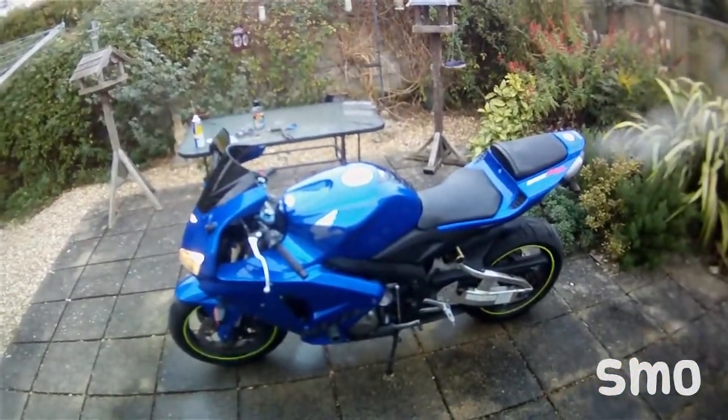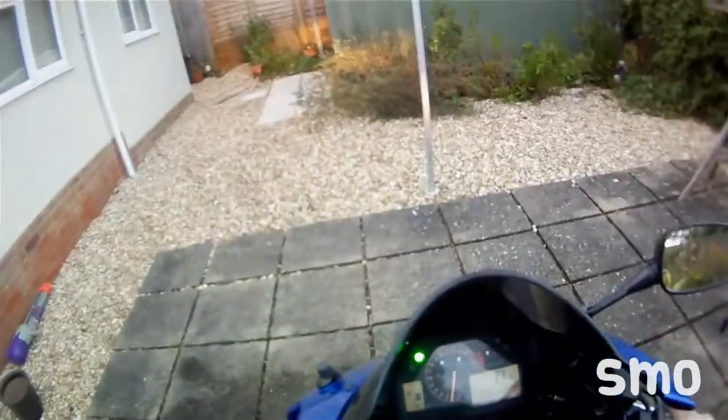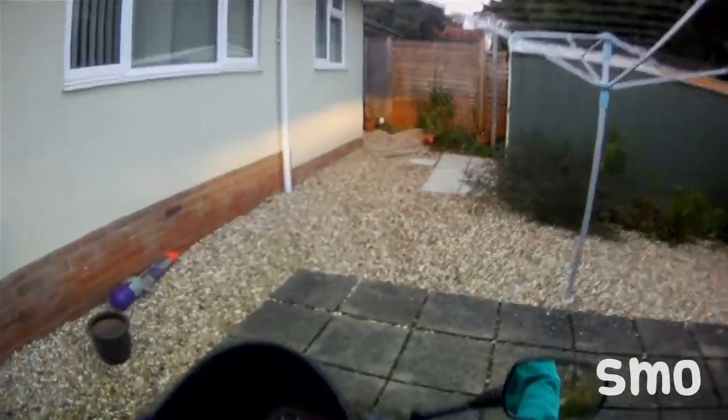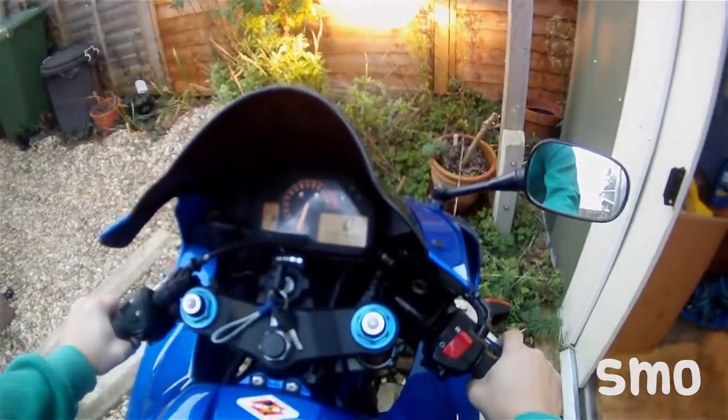Now I'm going to have to, not quite sure how I'm going to do this. So this could be interesting, because I'd imagine I'm going to fail here quite badly. I might ride it onto the little patio bit down there and see how this goes. I foresee pain. I foresee pain and damage. Unless, of course, I'm far enough away to employ the 1-point turn technique again, which I might. So let's see what happens here.